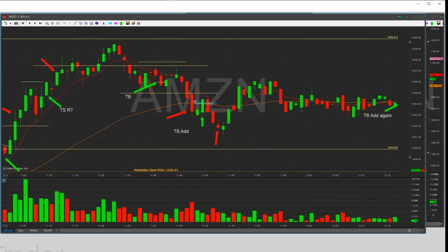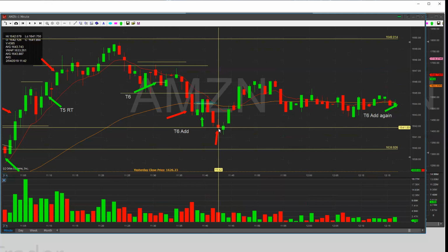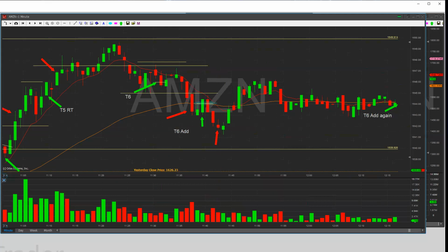And my average would be right here at the 1644. Initially, my average was at 1646. So once I added, my average was right here. And I was risking this area right here, right above. Okay, so I waited. It failed again. I thought about it, and I think I added a little bit too soon, and I pulled some profits right here. So let's take a look.